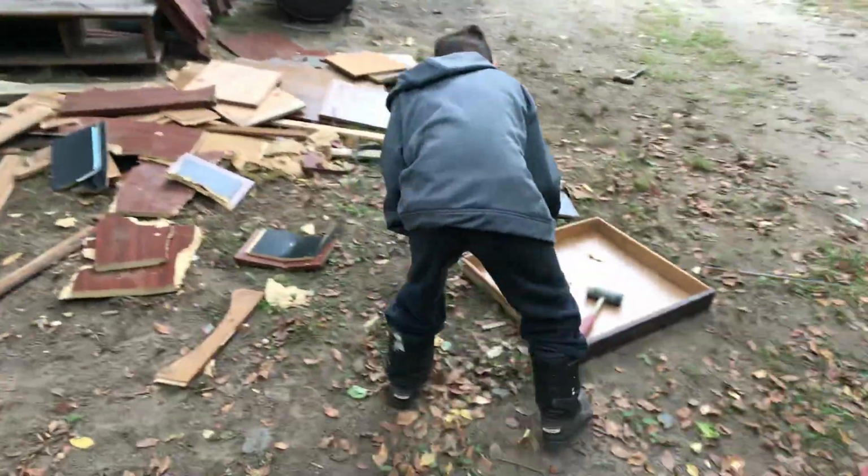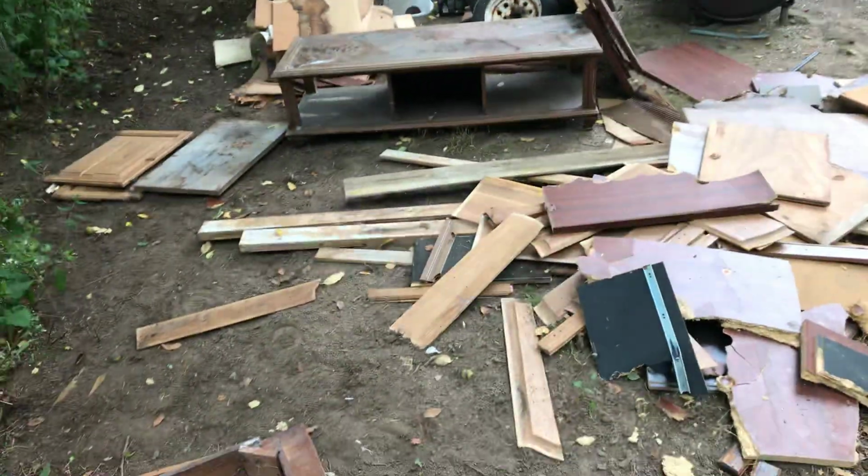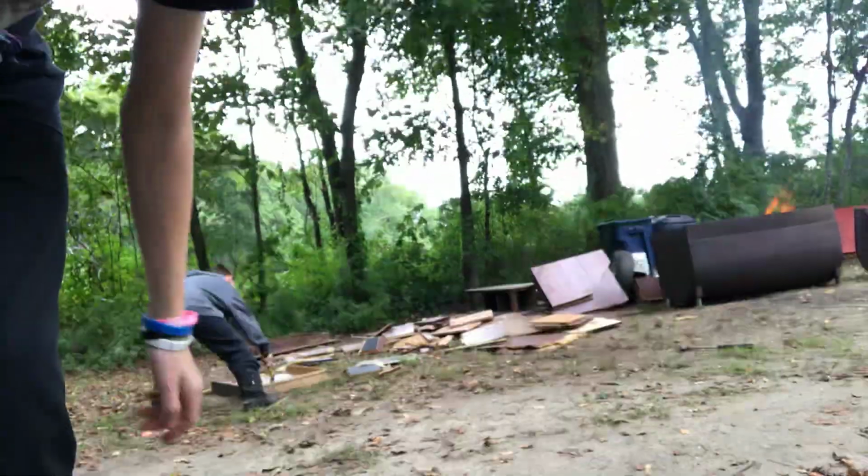So, I'm gonna set up a camera view somehow. But this used to be a desk. We're gonna put it in the fire pit. Just need to find a camera angle or camera setup. Probably just use this. That rooster will not be quiet. See, that will work.